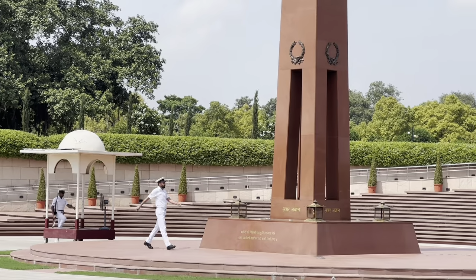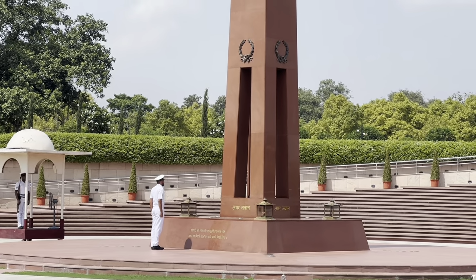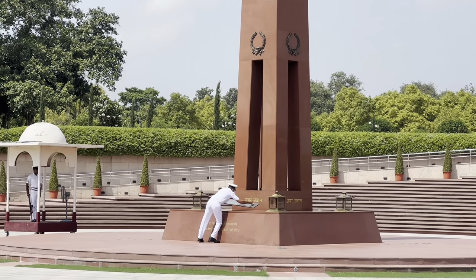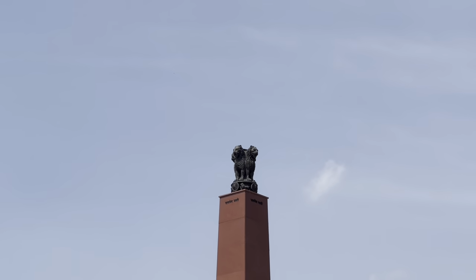This is the Amar Jawan Jyoti, the eternal flame. It burns day and night, symbolizing the immortal spirit of the Indian Armed Forces. It serves as a solemn reminder of the sacrifice and courage of our soldiers.